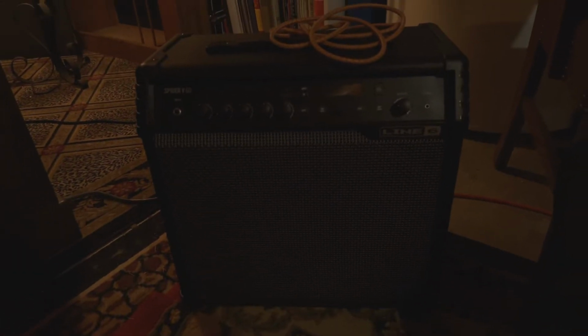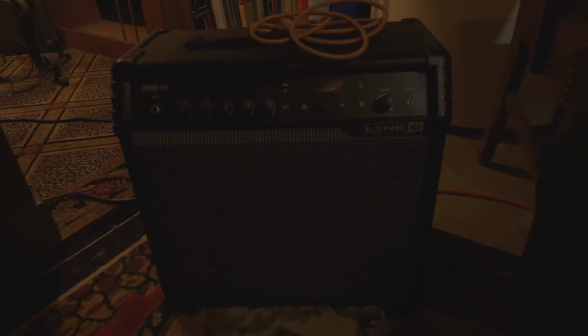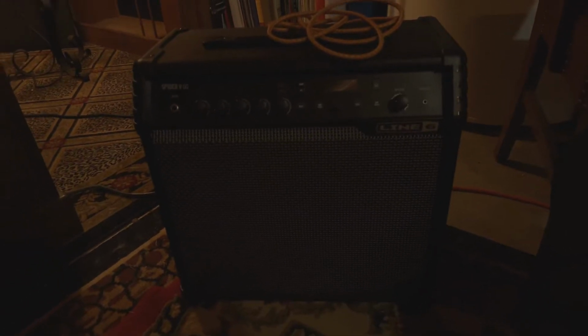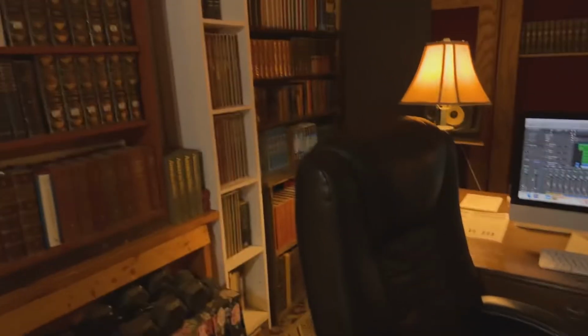So now we're going to dive into all the guitars that I use personally, which I have 6 guitars total. And I'm going to dig each one out and show you guys each one of them and what I use them for specifically.